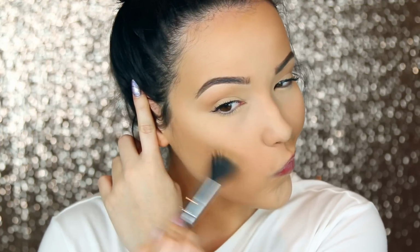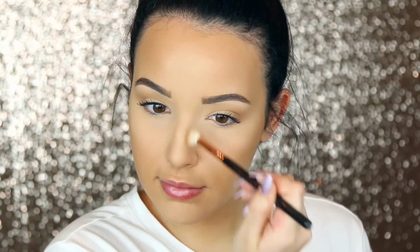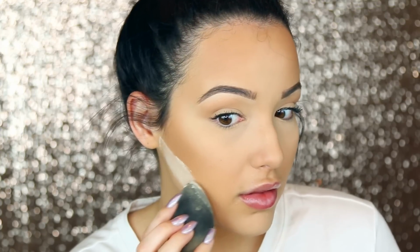I know I harp on it. I'm just swirling. You can see like how there's no powder residue. It's an amazing product. Kind of bronze where I would normally contour. I'm going to use that eyeshadow brush to give my nose a little bit of a contour. Bring it all the way up to the brow. I'm going to set right below that bronzer, this whole area, to make it stand out a little bit more.